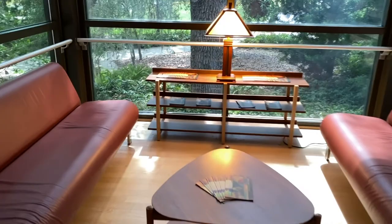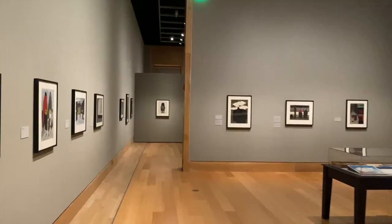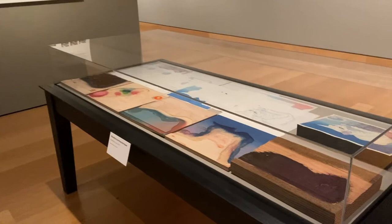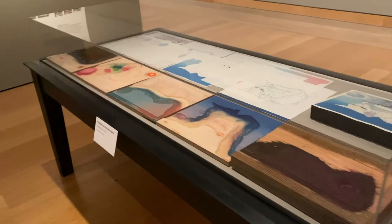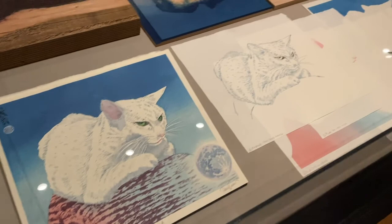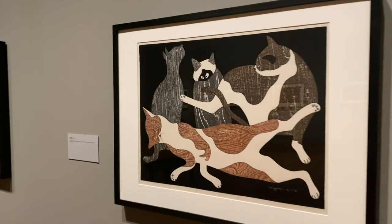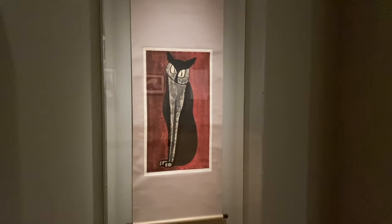Very nice. Next gallery, a modern painting. Modern in comparison to much of the museum, which is much older. These paintings are from the 50s and 60s, it appears. This is an exhibit about block printing. It's very cool. All of these five blocks in series create this image. This gallery is all about block prints. Cool cat.